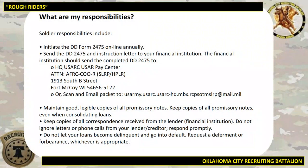What are my responsibilities? So the soldier's responsibilities include initiate the DD Form 2475 online annually. They will send that DD Form 2475 and institution letter to the financial institution. The financial institution should send their completed 2475 to this address or scan and email the packet to that email address.